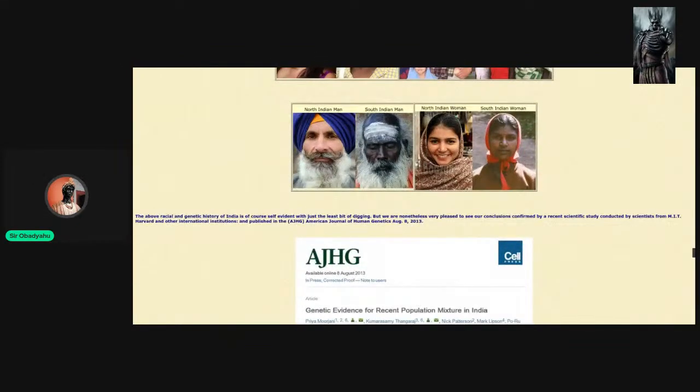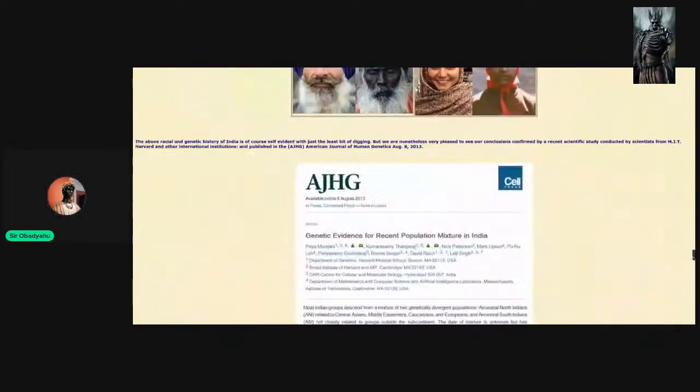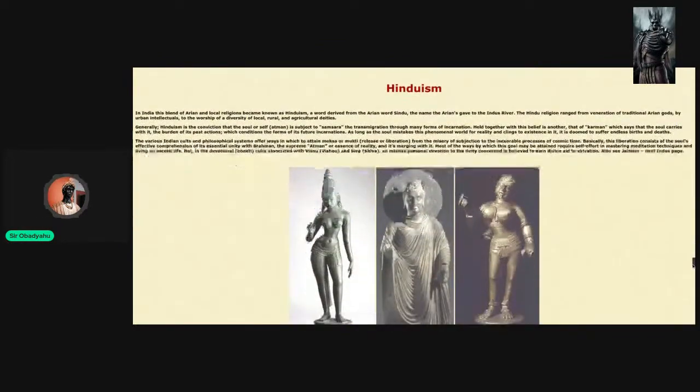I'm not gonna get into it in the AJHG. Yeah, it talks about all that. But these are the people you see on RT and Al Jazeera as your analysts, and it's no hate at them, but it's the culture. You got to accept that. That's just what it is. And let's talk about Hinduism right quick. And this is part of it, Hinduism and these people, based off those people.